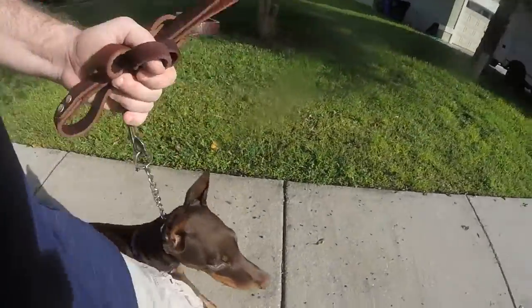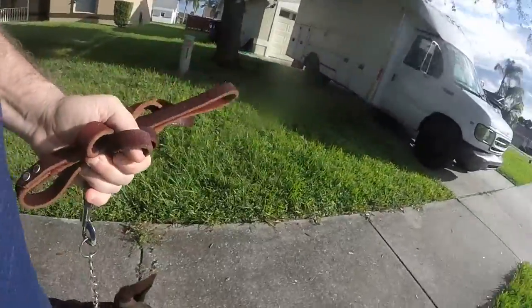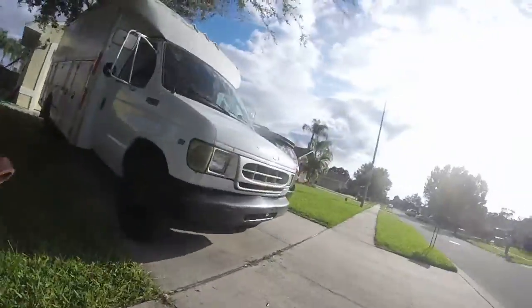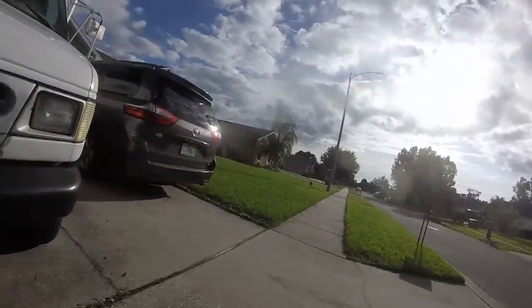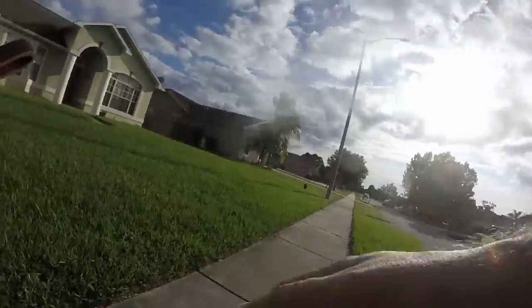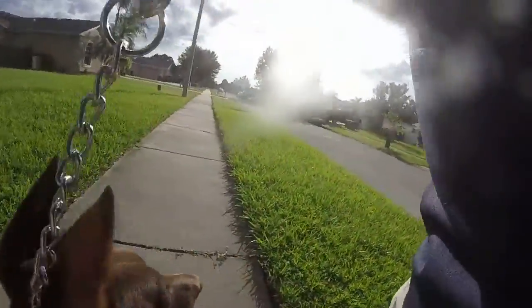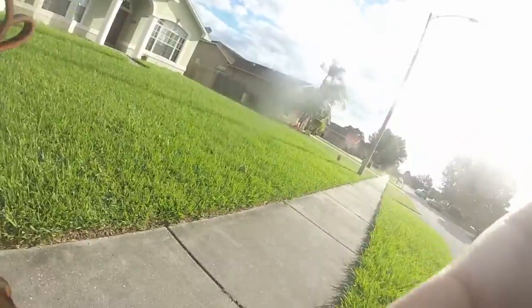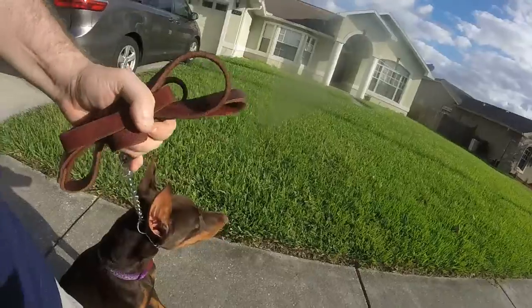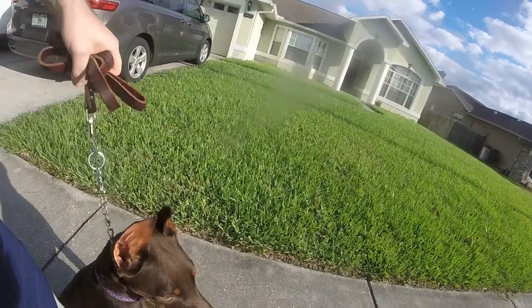Moving down the street. So we've had two dog encounters so far, which is a great opportunity. Then I stop her, put her back into a sit, do a little quick pull. This camera's kind of swiveling a little bit here. Tapping a little bit. I just want her to relax. That's it. And she is.